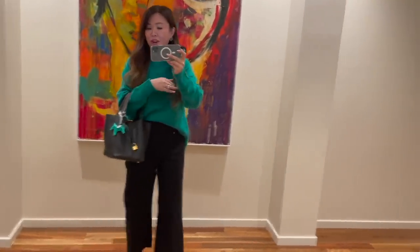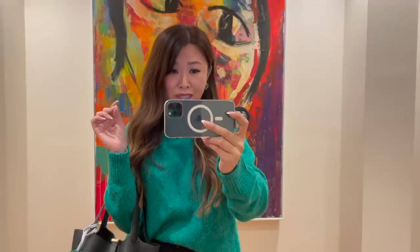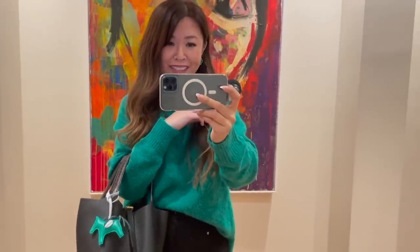And I have got my Malachite Van Cleef Alhambra earrings on. Definitely a wish list item is that I would love to add another pair of magic earrings.